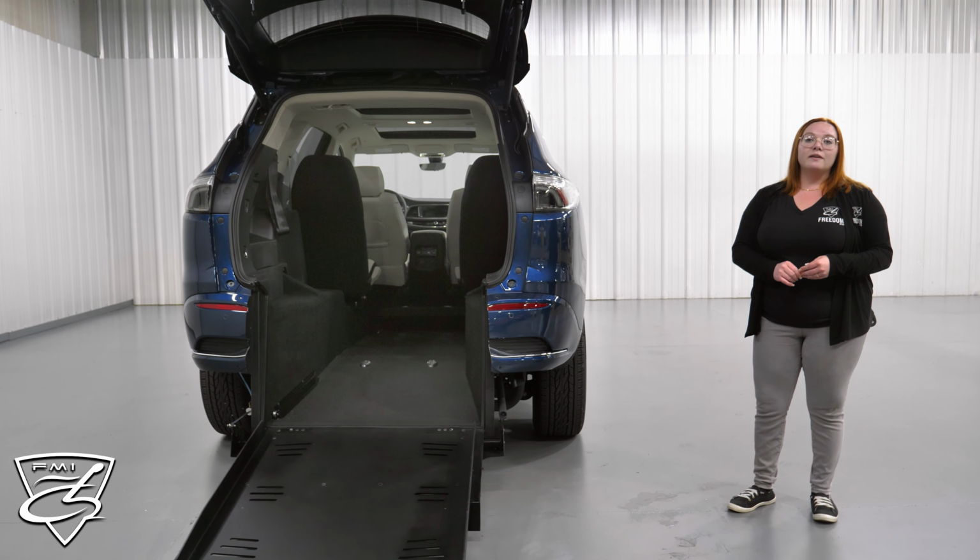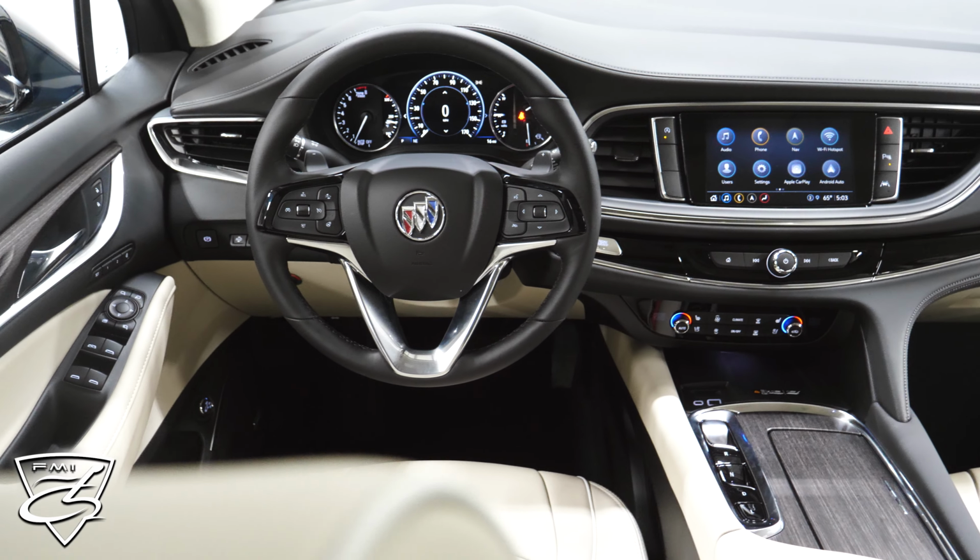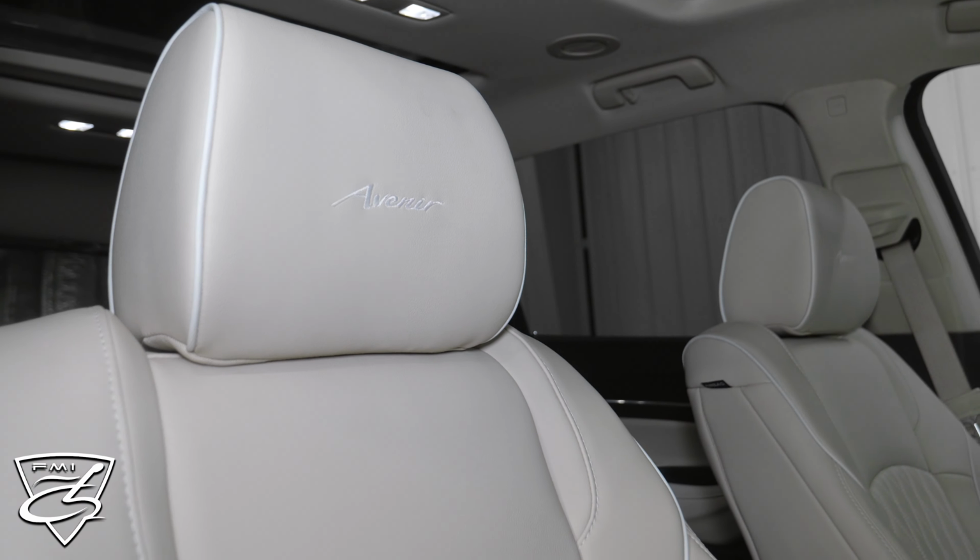We pride ourselves on leaving as much of the original manufacturer equipment intact as possible, including the front row, which is completely unaltered.